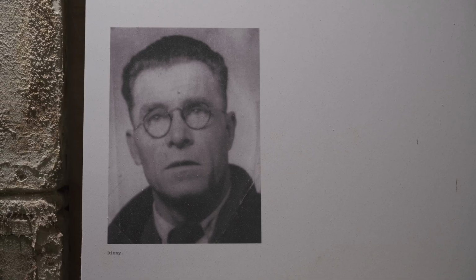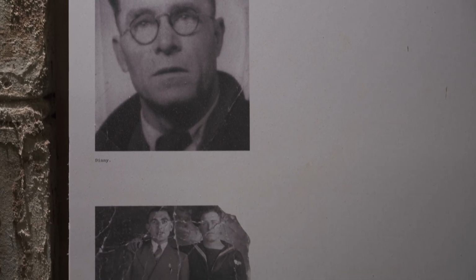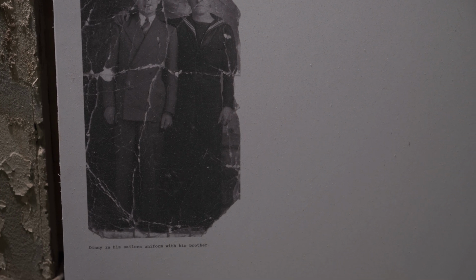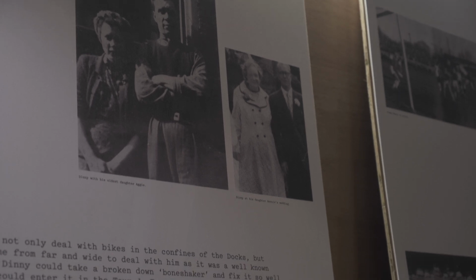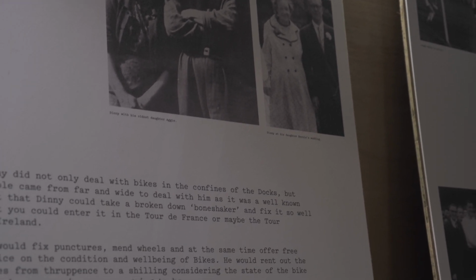Daddy was a bicycle man. He could have took a scrap from anywhere and made a bike. Everyone knew him because most of the dockers went to work on bikes. There weren't loads of cars or anything. So everybody knew him to get their punctures fixed and whatever else they needed, their brakes and stuff like that. And a lot of people came to buy bikes off him that he had made if they liked them.